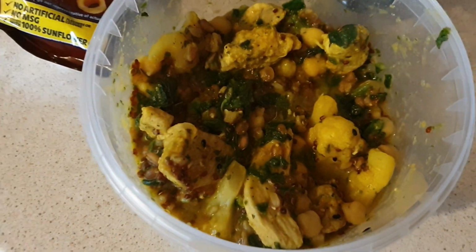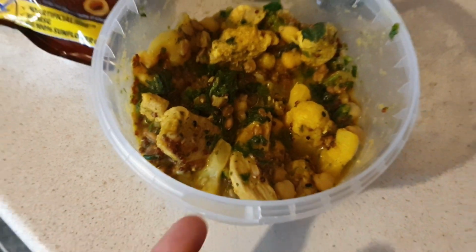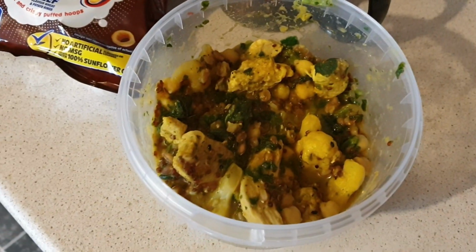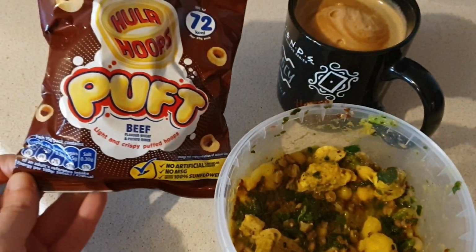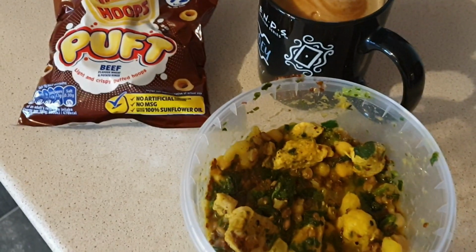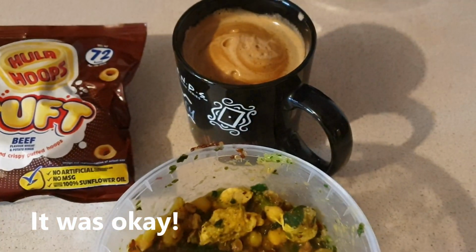But this is a Coronation Chicken one. It looks really nice and it actually smells nice. I'm hoping it's as nice as it looks and smells. But I just wanted something that was sin-free, trying to keep my sins low today. Because I wanted the packet crisps. And that's 3.5 sins for the Hula Hoops beef puffed. I've stolen these off of Ali because I got them for his snacks. So I'll see how this goes. I'll let you know. Also having a coffee.